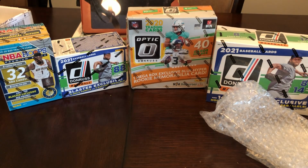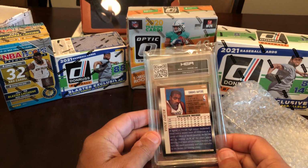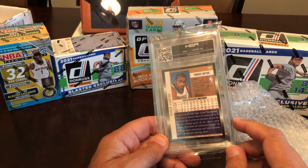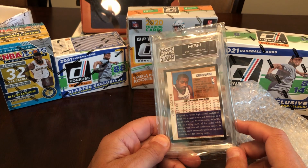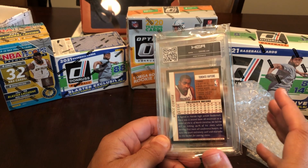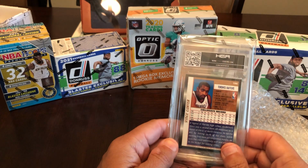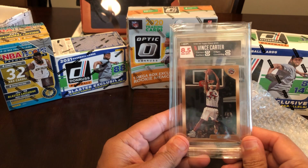And then the final card that I'm going to reveal here, this is one of the many cards that I have of Mr. Vince Carter. I have probably about a dozen of these cards. So there were 2 or 3 that I thought were a little better than the rest, and ultimately I decided to send this particular one in, and so it got an 8.5.